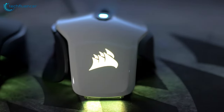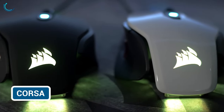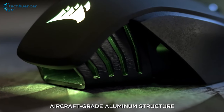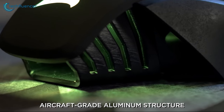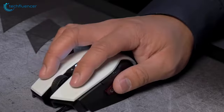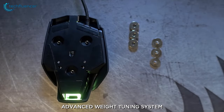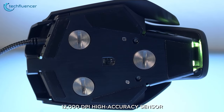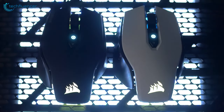Coming up next, we got another one from Corsair, the M65 Pro RGB, which combines style and functionality. Built with premium aluminum construction, it ensures a comfortable grip for prolonged gaming sessions. The M65 Pro RGB goes the extra mile by offering a 3 tunable weight system for personalized adjustments to suit individual preferences. Designed with FPS gamers in mind, this mouse boasts an impressive 12,000 DPI for lightning-fast responsiveness.